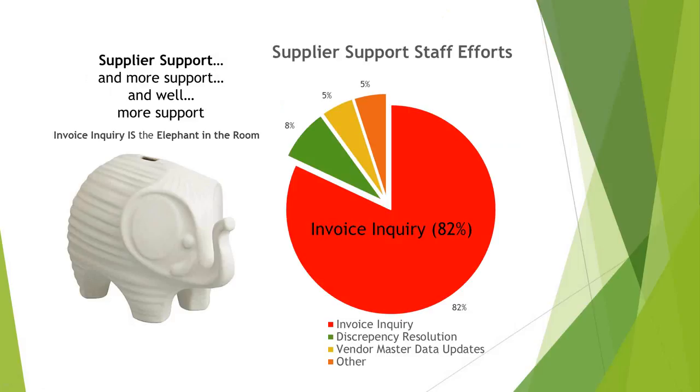So what we want to do in implementing a vendor portal is move away from that model and allow the vendors themselves to find the data that they need, find the invoice information that they need, and find out the status of those invoices as they go through the process.